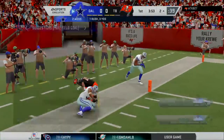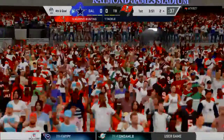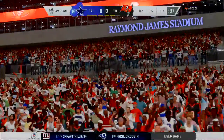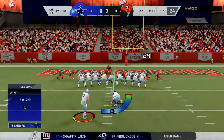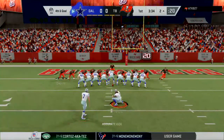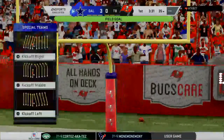And this effort won't be enough as they rally up to stop him a couple of yards short. This defense bending but not breaking. It's a gain of 3. It's now 4th and goal. And forthcoming a field goal try for the Cowboys from the left hash. He'll have to cut this at a tight angle. And this one is right through.